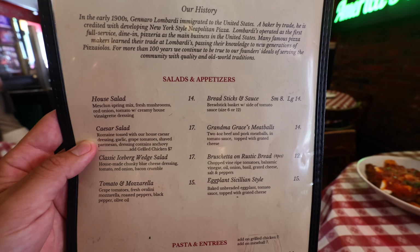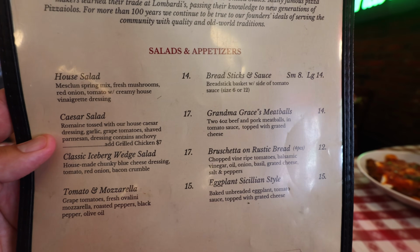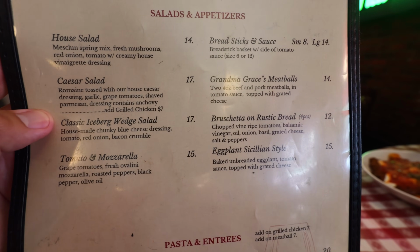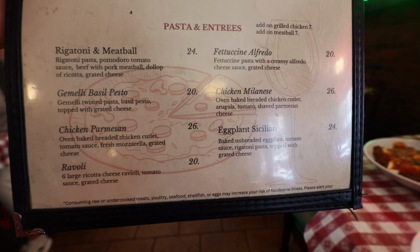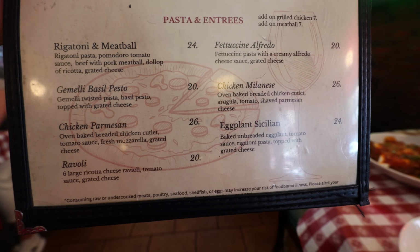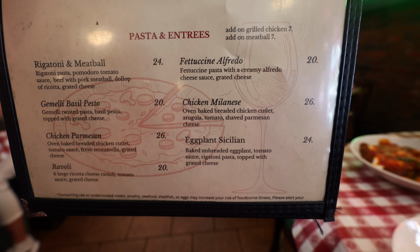They do have other things on the menu other than the pizza, so I'll show you really quickly, like their salads and appetizer section. You can get like their house salad. I heard their wedge salad is very good here. Pasta and entrees. Yeah, you can get their best-selling Rigatoni Meatball, Chicken Parmesan, ravioli. Oh, like all my favorite Italian-American dishes.